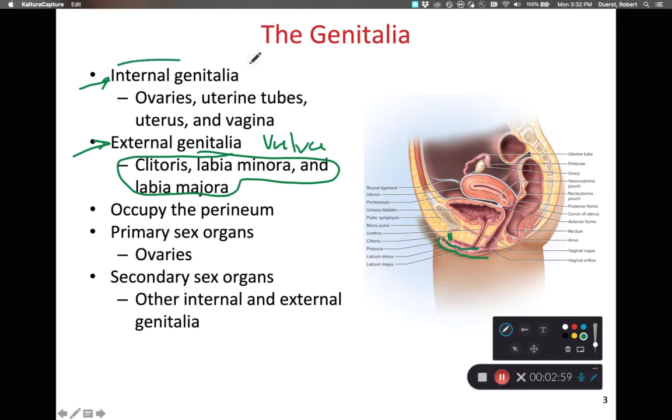When we look at the internal genitalia, it is going to begin with the vaginal canal. That will then lead, oh my goodness, I am so sorry. That was the urethra. And you think I teach A&P. It's going to begin with the vaginal canal. There we go. That's the vaginal canal, which leads up to the uterus. And as we look at the uterus, that uterus is going to be right here. It's also going to include the uterine tubes, formerly known as the fallopian tubes. And it's also going to include the female gonad, the ovary.